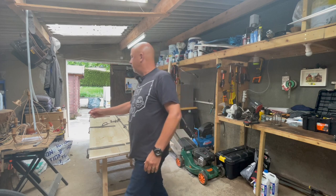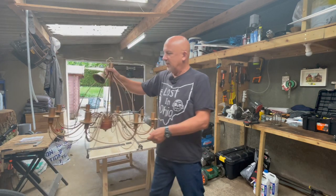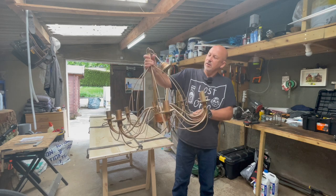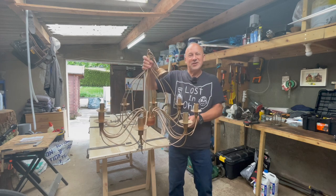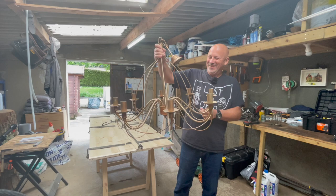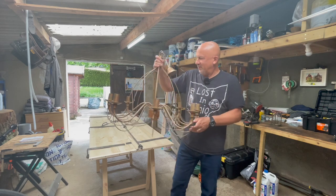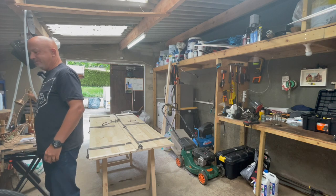We've got a great big chandelier here that was a donation from Kath, and I say it was a donation, I'm assuming it's a donation. If it's not, sorry Kath. We're going to probably paint this black, give it a bit of a clean up and tidy up, so that's another job that's got to be done.